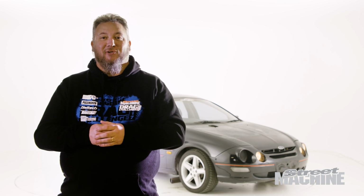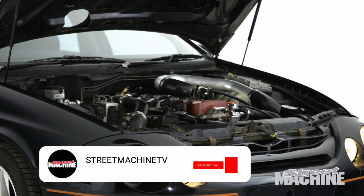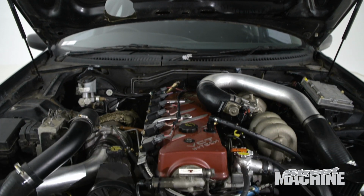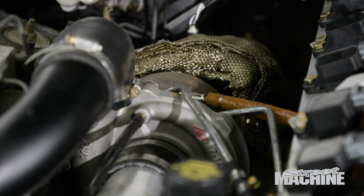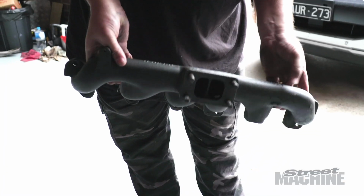So, before we head out to the track, let's talk about the budgets. Let's talk about the budget of our AU Falcon. We spent $400 on injectors, we spent $400 on a turbo, we spent $400 on the wiring loom for that Barra ECU. So there's $1,200 straight up.